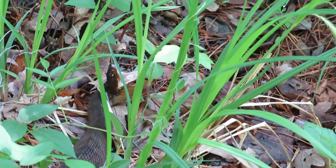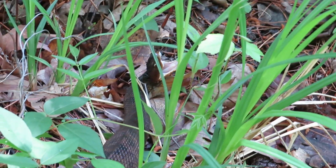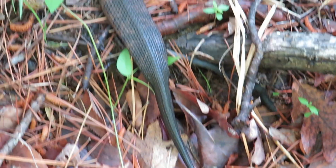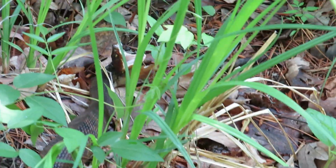Oh, and he knows I'm here. You're okay, dude. You see, that's about all the behavior that they'll do. Mouth flash and rattle the tail. They are not mimicking rattlesnakes when they do that, though. It's just to make noise in the leaf litter.